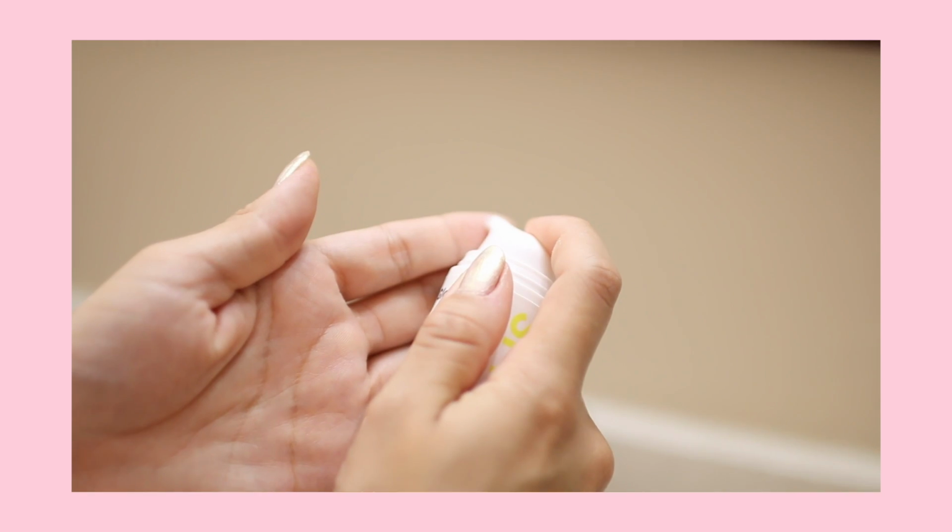The pros of this product: I personally think it lives up to what it claims to do. There is no white cast, it's not sticky, you can layer other skincare products or even your makeup over top of it and it doesn't feel heavy, and it does provide some sun protection. The cons, the biggest one is that there is very little sun protection, and most importantly, it's not waterproof, it's not sweat proof, and you have to reapply it multiple times in order to continue to get that sun protection.